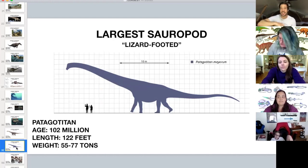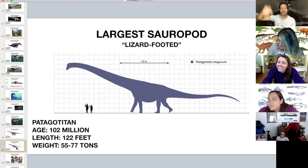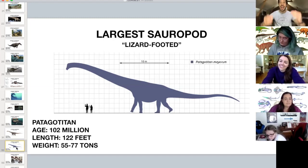Its length, at least the Titanosaur at AMNH and at the Field Museum, is 122 feet long. So that's twice as long as a Spinosaurus. Twice as long as a Spinosaurus. The largest animal that's alive today, the blue whale, is about 90 feet long. It's a good 30 feet longer than that blue whale. Its weight is highly variable. We're estimating between 55 and 77 tons. That being said, it is the largest animal to ever walk on land, but it's not the largest animal ever.